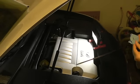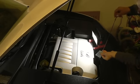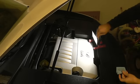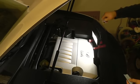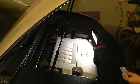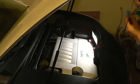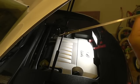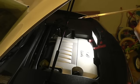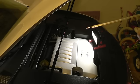But the manual calls for 6.4 quarts. So I'm not sure how you're gonna get 6.4 quarts if it's already full with the 6 quarts. Right there, the top mark, and where it ends, it's full. So basically at the top mark, 6 quarts, it shows that it's full.